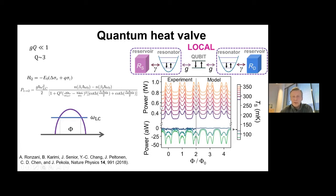You can see that at different bath temperatures, indicated by these different colors in the lines, the heat current, which typically is of the order of femtowatt, is modulated exactly in the way that we would get from this simple model. So here the only fitting parameter for the experiment was the quality factor, which we couldn't measure in situ, but it's in a reasonable range taking the system that we have.